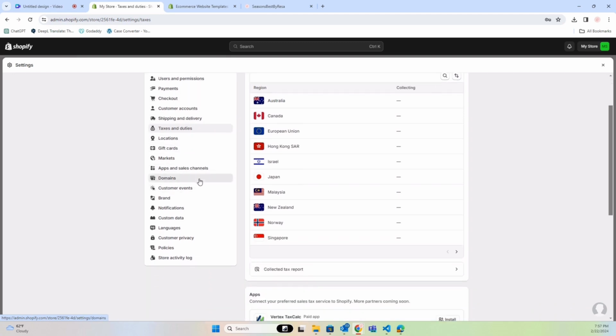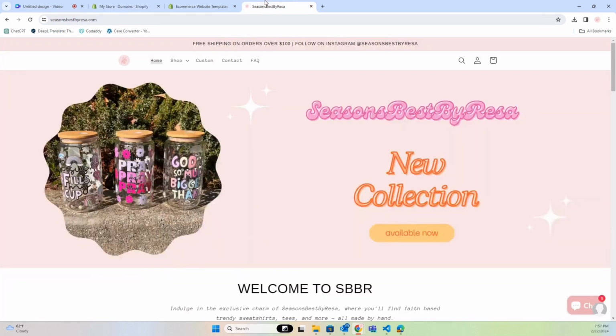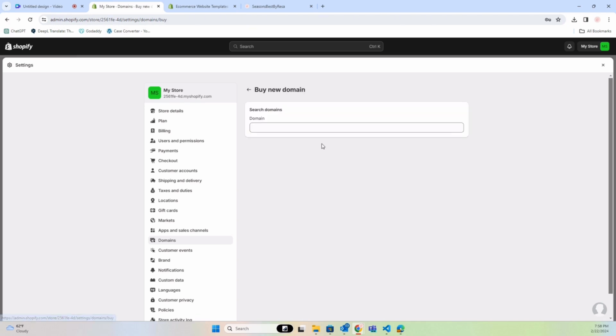What else? So domain, this is where you would go to purchase or connect your domain. If you already have a domain, for example, my domain name is seasonsbestbyrisa.com. I don't know if you know, but GoDaddy is one place that you can purchase a domain. So let's say you have your domain on GoDaddy and you don't feel like changing it over. You just want to connect it. You can go here and connect your existing domain name. Maybe you don't have a domain name, and you just want everything to be in the same place and you want a fresh domain name. Just go right here, do buy a domain name.